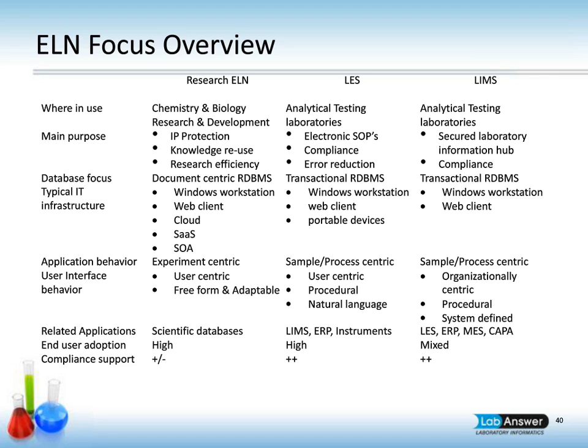In the laboratory execution space, you're doing a lot of analytical testing. You've got a lot of SOPs that are in electronic format. There's a lot of compliance. You're trying to reduce errors. You're trying to just repeat different processes in a very accurate way. So there's big differences here.